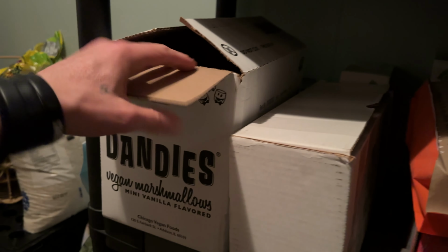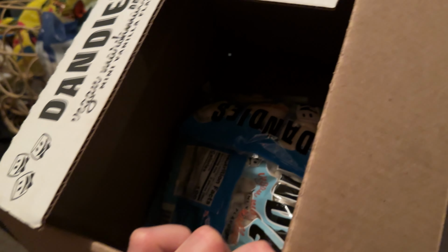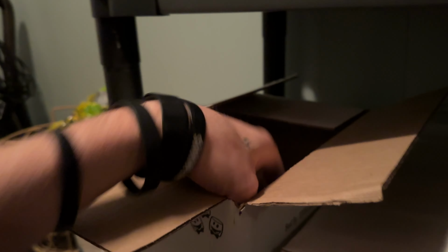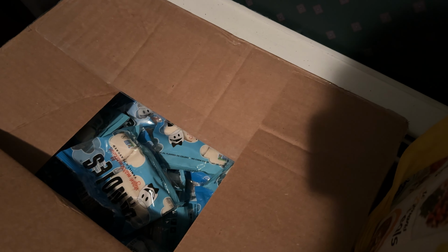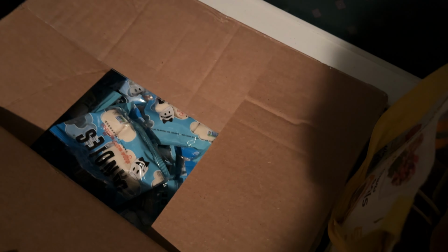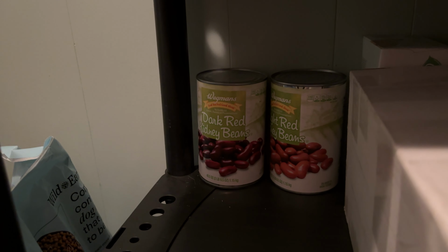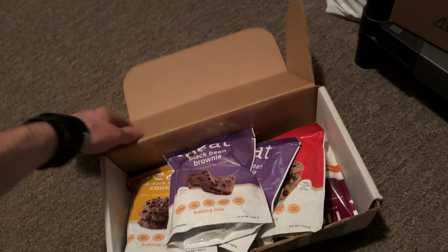Down to the next shelf, some more stuff from the movie. We got Dandies, because Dandies really hooked us up. John ended up making a bunch of Rice Krispie treats with it, but they have the individual packs and also the little minis. So we have those from Dandies. And over here, there's another box of Dandies. It's about that time of year to make s'mores and stuff. So there's some bigger canned food in case, again, either for myself or for the dogs, for making the dog food.